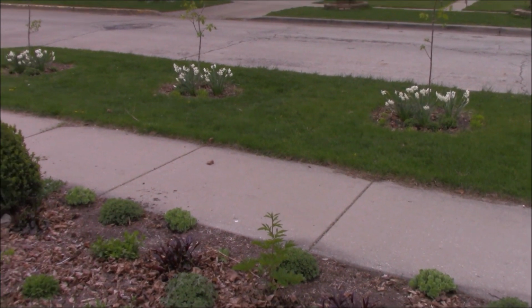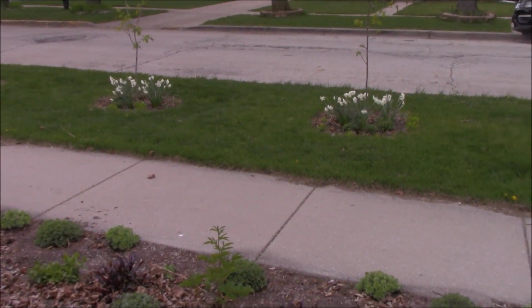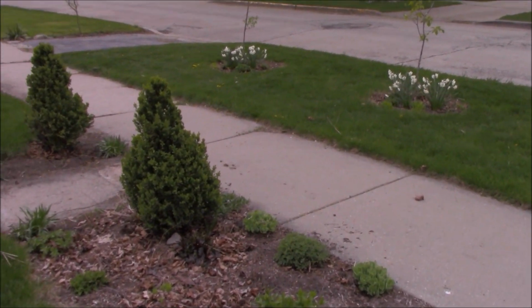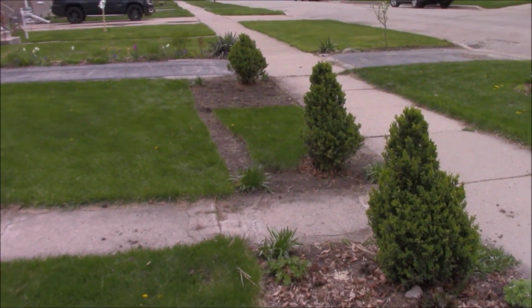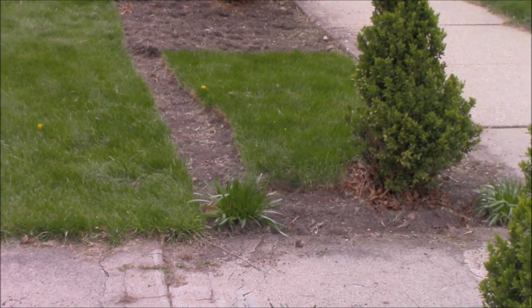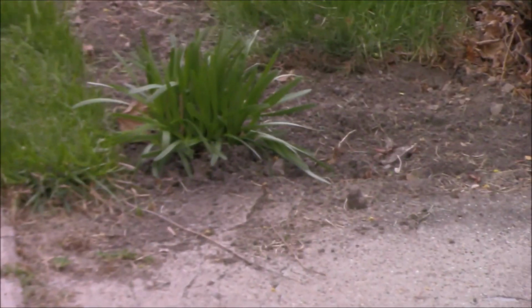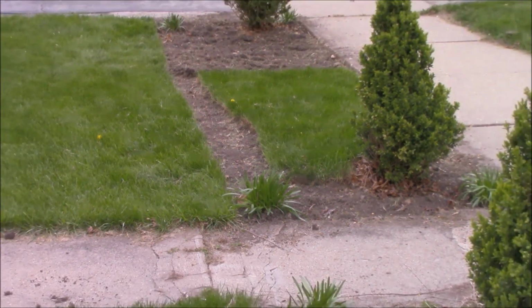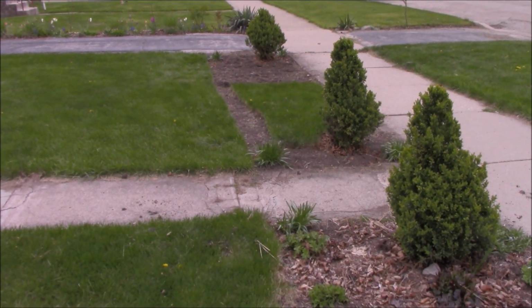Over where I have the Yoshino cherry trees, there are circles filled with the white daffodils. I'm enjoying how that looks, and I'm expanding the garden. I already started removing the grass over here, and I planted some plants such as these little alliums. So that's the project that I've been working on.